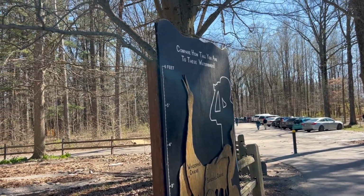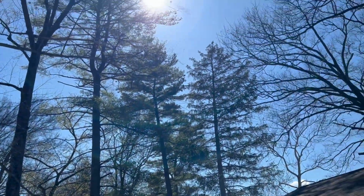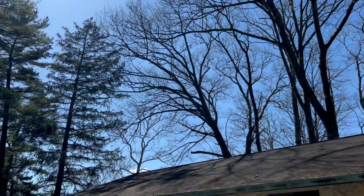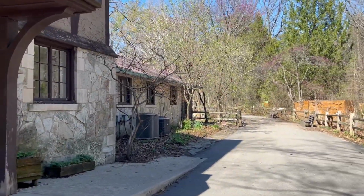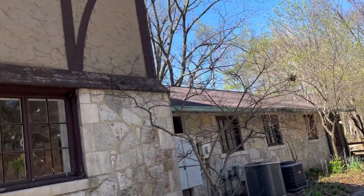Here at the Ornithology Center, there are some lovely pine trees that block a lot of the sun, but if you walk in front of the building, there is some open space, and out by the bird feeders you can get a good view of the sky.